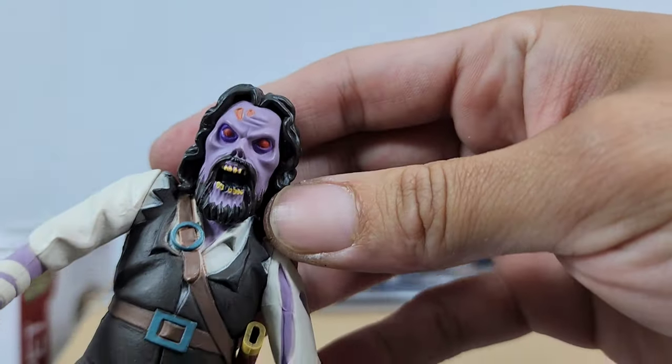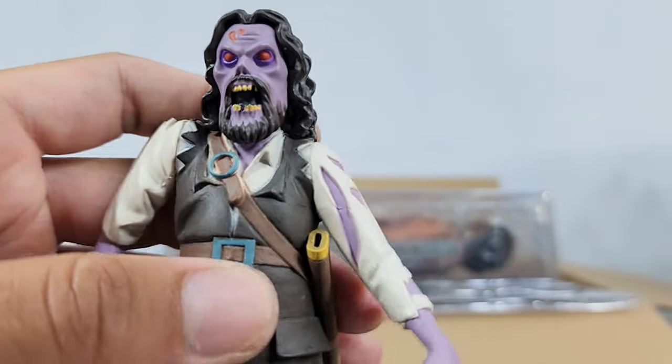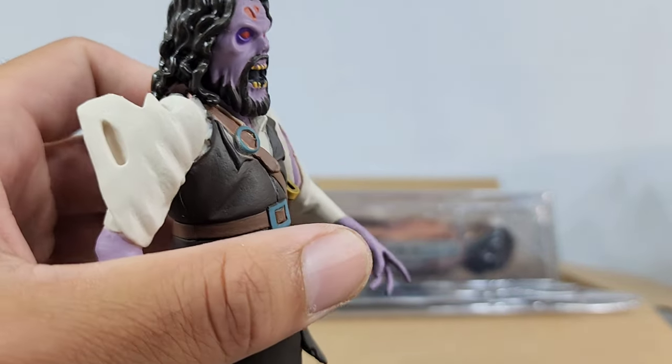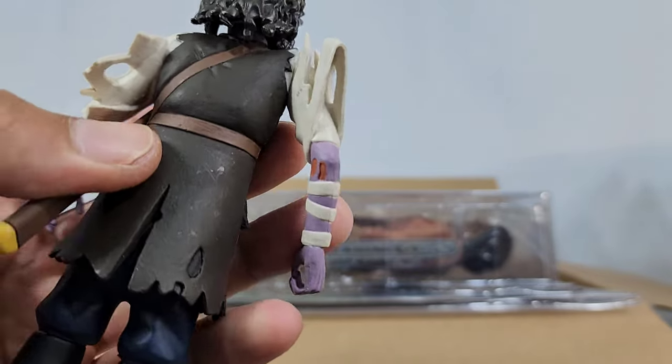Now, the head scan, yeah, this thing is pretty gnarly, dude. Solid purple. The jacket, it is all banged up. I mean, you can see the fabric goods. There ain't no fabric goods, but you know what? You don't get that with Toonie Terrors, man. I'm going to tell you, you're going to most likely see that in the NECA lineup.